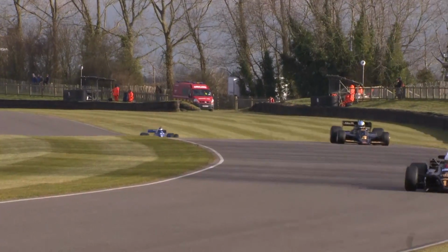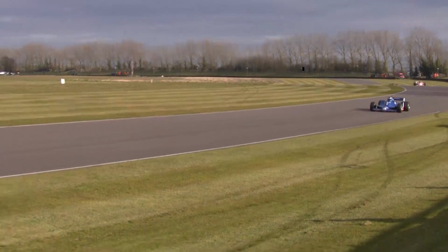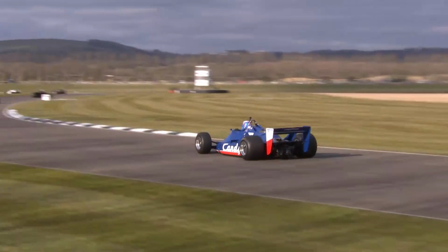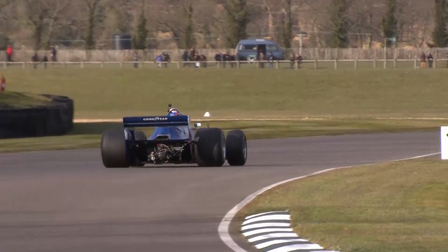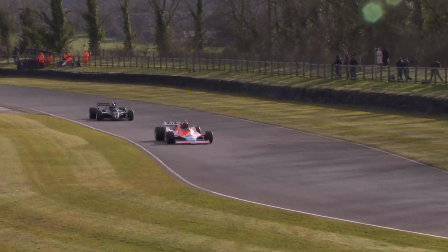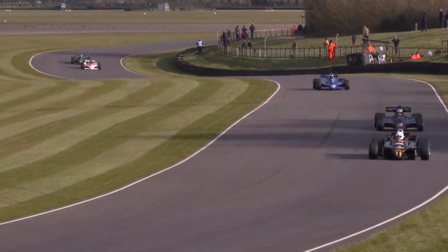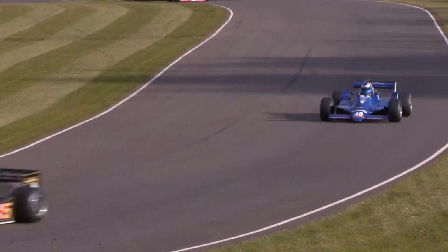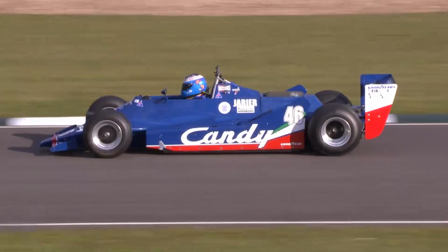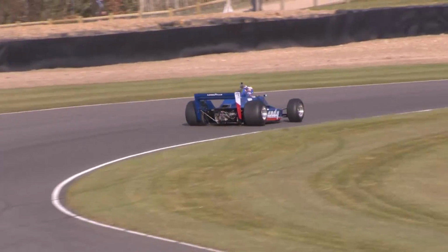Amazing what Ken Tyrrell achieved on relatively limited budget. Nice, simple cars. Two Lotus 78s here this weekend. That's Doc Dinage in this bunch of cars. Checkered flag out for this lot, but don't worry, there's another lot coming out pretty soon. The newer ones. Candy Tyrrell there.